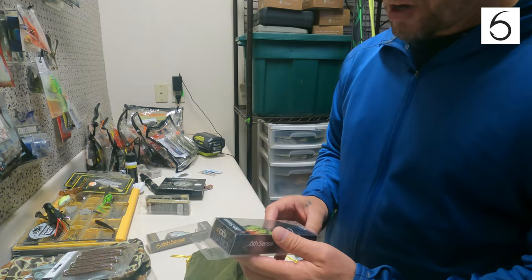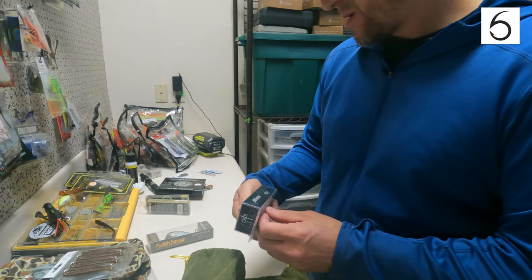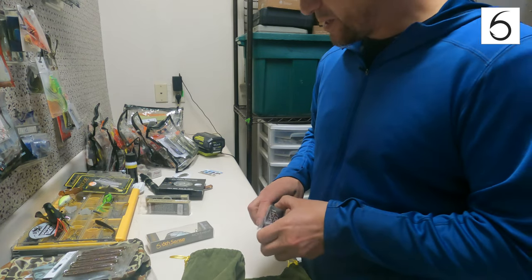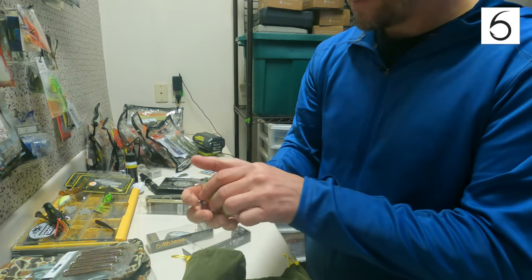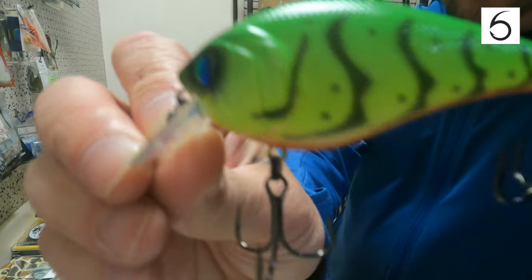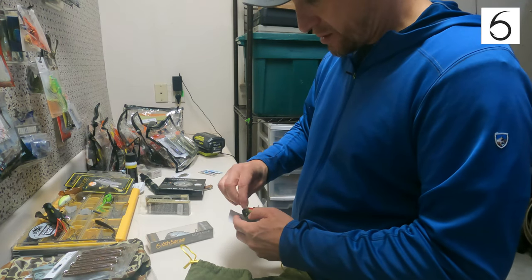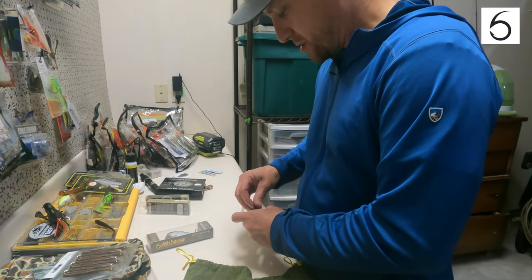Next we have a Crush 100X. So Crush 100X means that it is silent, I think, right? 2.5. I don't know, it may have a little rattle on it. I thought the X was solid. Nope, it's got a little rattle in it. That is a sick color, guys. What color is that? Craw Fire. That is a ridiculous color, guys. That is a pretty good color.